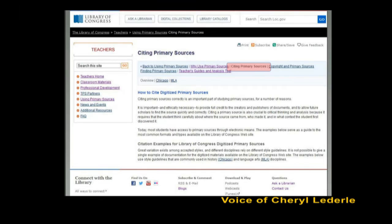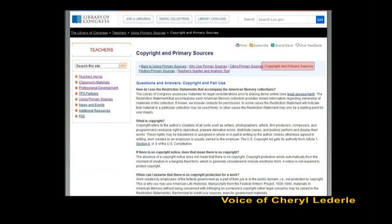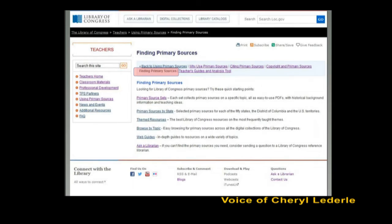Citing primary sources, it might be small on your screen, so I'm going to just point out to you that we have published format examples for Chicago and MLA, and we focused this on the most common kinds of primary source materials that you would encounter on the library's website. We get a lot of questions about copyright and primary sources, and the library is the home of the U.S. Copyright Office, so we try to answer at least some basic questions there.